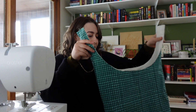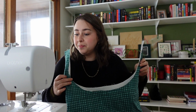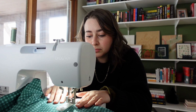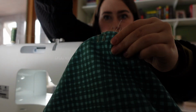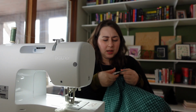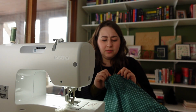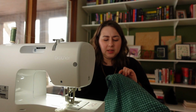I'm at the point of the project where we're sewing buttonholes. We're not actually adding a button, but it's where the ties are gonna go through. So I did get both of my, oh, you can't see anything. I did get both of my buttonholes done, but it did that weird lumpy thing again. Basically it didn't realize it needed to move on.